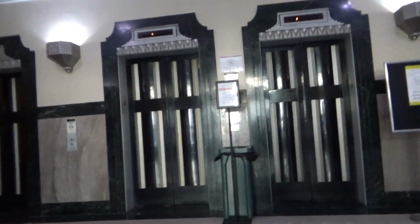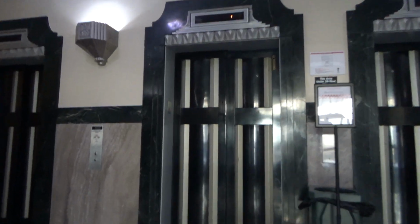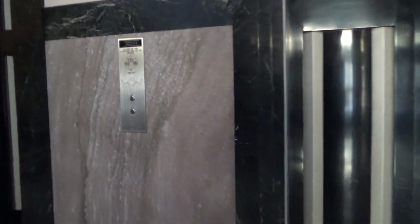We are here at the Roanoke Higher Education Center here in Roanoke. That is the ADA elevator, but first we're going to take a ride on these three elevators. These are the old Otises that have been modded by Dover for signal control.